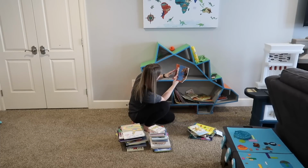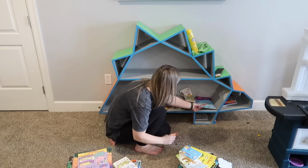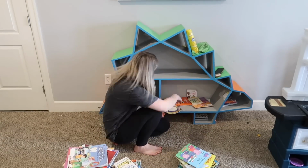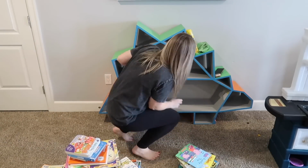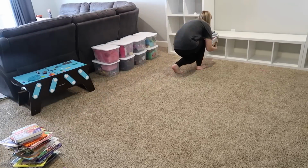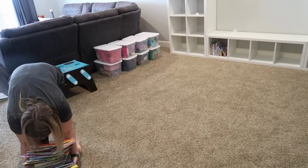My kids never really reach for these books. A lot of these books are for younger kids, but I am going to keep them because of course Quinn is only 3 and she is slowly getting into reading and wanting to read and going through the books, but there is more than enough space for these books on the toy shelves. So this will free up a lot of space in this room, and it's a sad day, but it will be nice to have a little bit more of an open space.